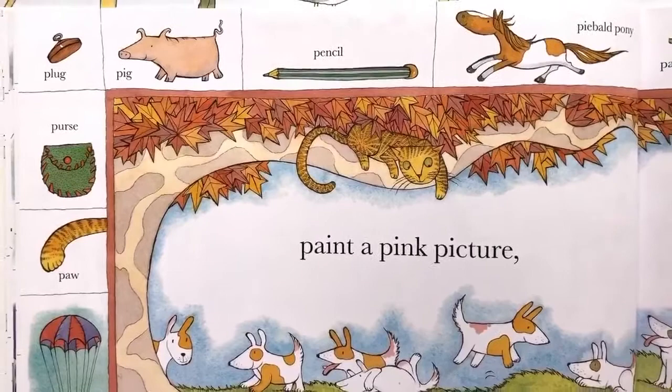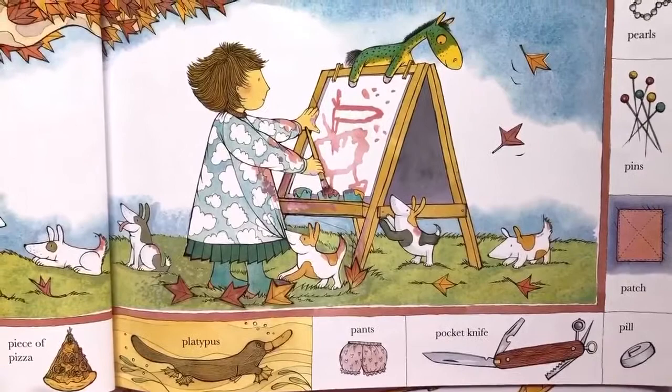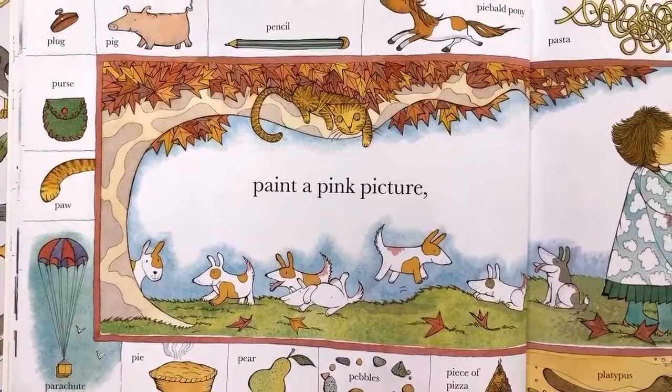pasta, poodle, periscope, pearls, pins, patch, plug, on a pill, pocket knife, pants, platypus, piece of pizza, pebbles, pear, pie, parachute, paw, and purse. That looks like Noni the pony.